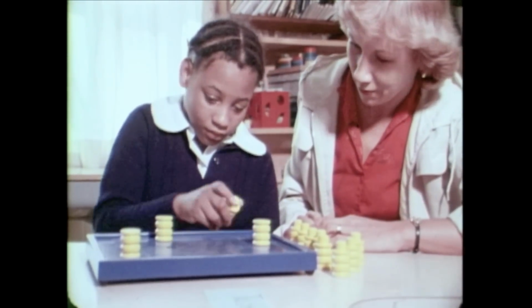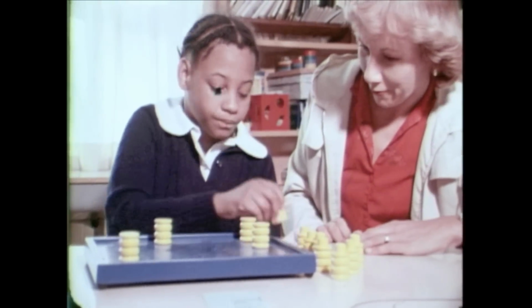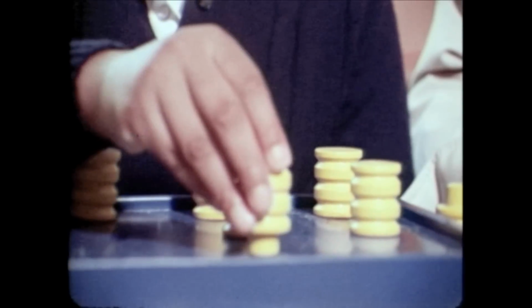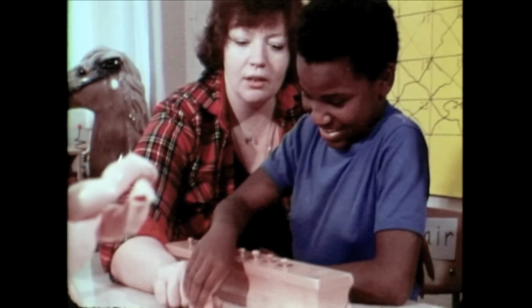Instructors who are certified in different areas of special education plan individualized programs for each child at the beginning of each school year. We use a variety of toys and games to develop motor dexterity and muscle coordination.